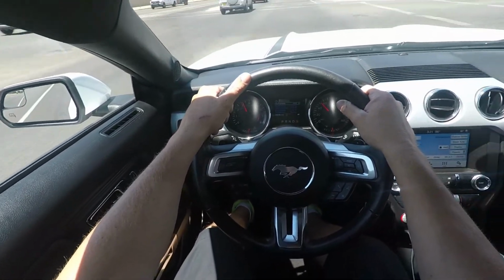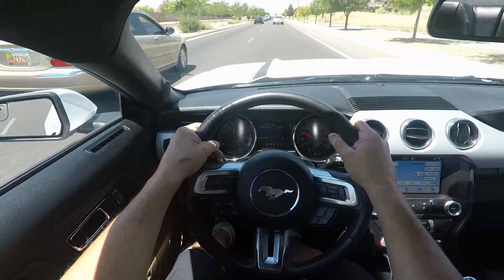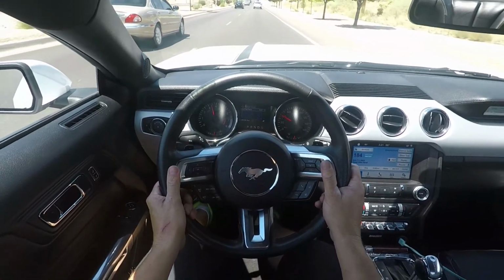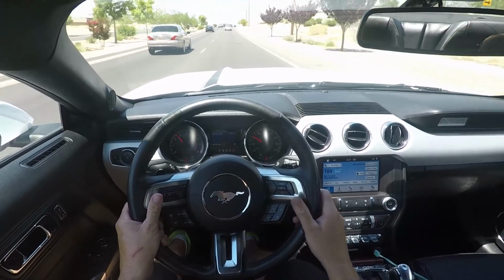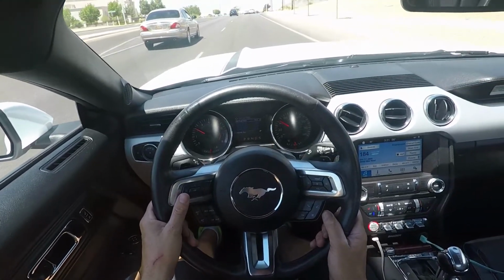Now, of course, we would have loved to have the V8. But we can't afford that kind of payment, so this is still a great car. It's still a huge upgrade over our last car, the Focus, for sure. So right now I'm just going to put it in normal drive. That deactivates the paddle shifters.